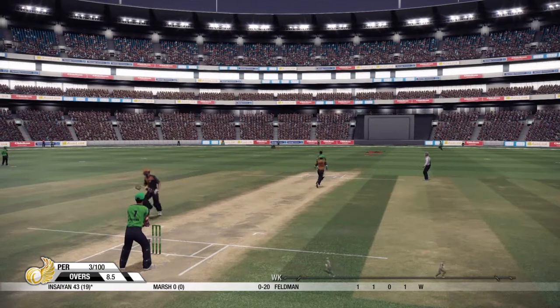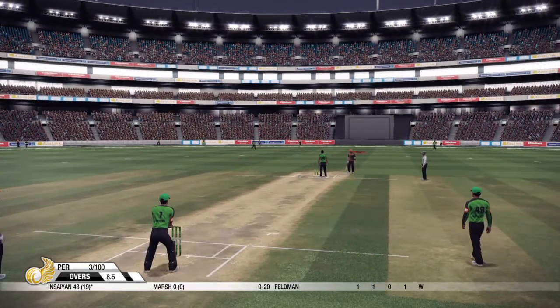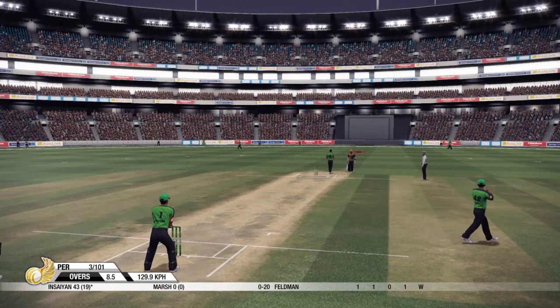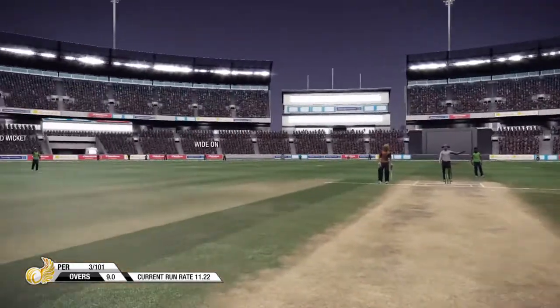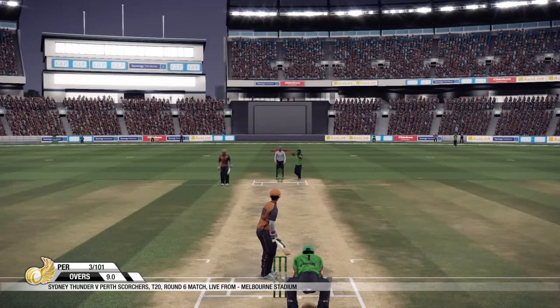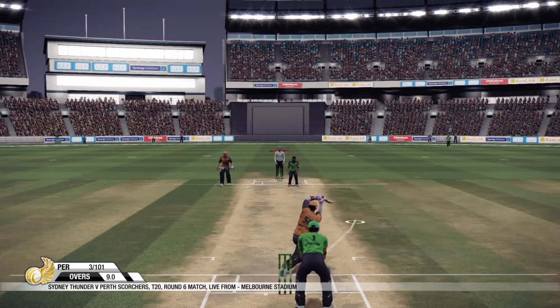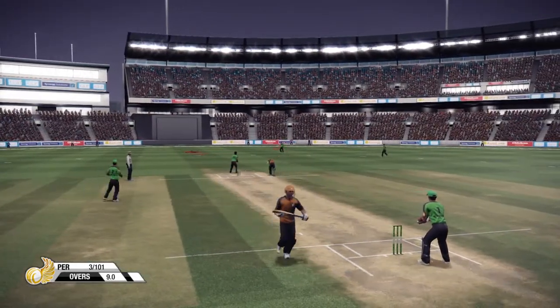Not very good, and once again, just placing the ball into the gap there. If we ran hard again there, we probably could have got 2, but I was definitely not going to tempt fate once again. Running your teammates out is definitely an issue. Dilshan continuing, and a bit of a spoiler here.